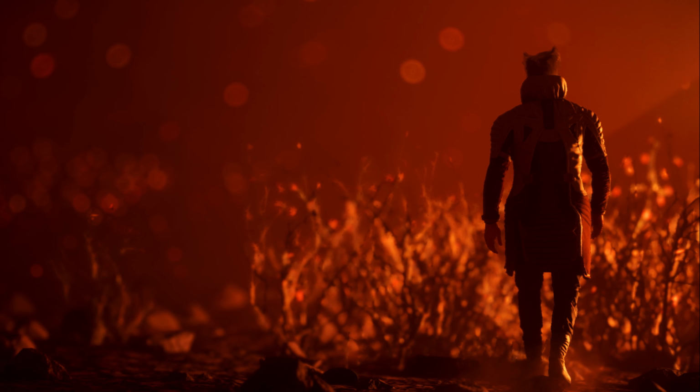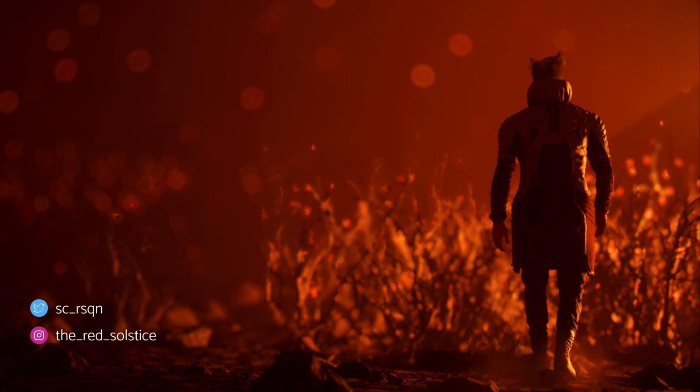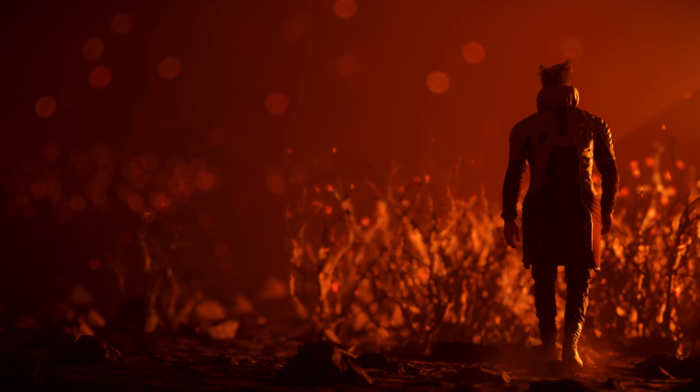Another one from red solstice with red tones again, with some amazing depth and an off-camera light source providing a nice warm ambience to an intriguing scene.